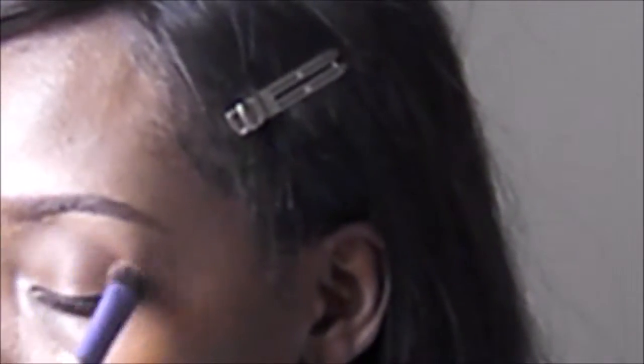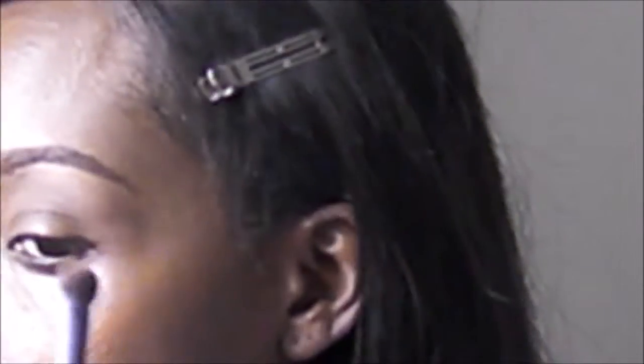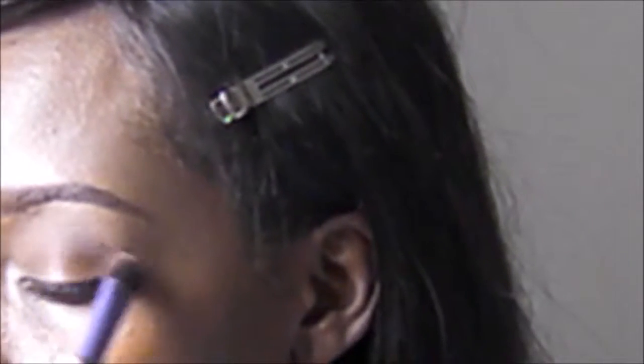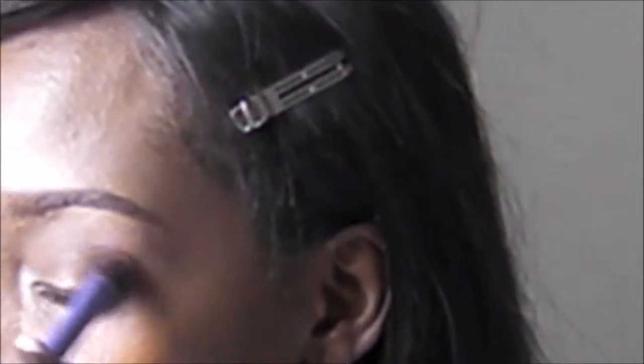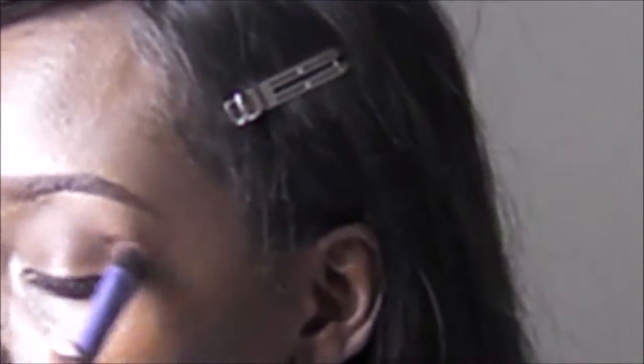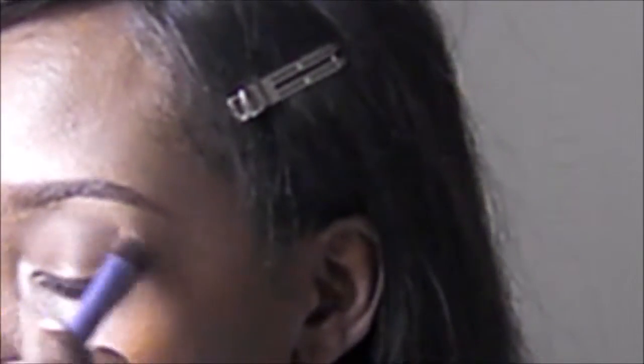Now moving on to my left eyelid and just inside my crease. You can spread it, I am spreading it, or you can just apply it on the outer corner of your eyelid, on the outer corner of your crease. But I'm blending it all out, or rather I'm spreading it all around my inner crease.